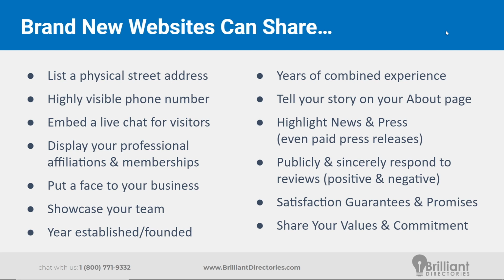Another one is to have a highly visible phone number. Again, people might not be calling you, but it gives them a sense of trustworthiness that if they do have a problem, they can pick up the phone and speak to a real person rather than just dealing with a faceless website. Another one is to embed a live chat for visitors. This goes hand in hand with the phone number, but if they have some questions or are not sure how to do something, at least they can connect with a real person who's willing and able to help them out. Another one, display your professional affiliations and memberships.